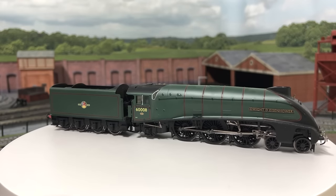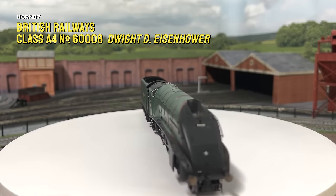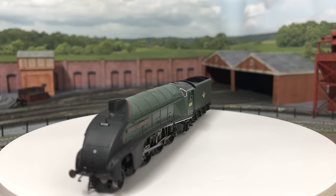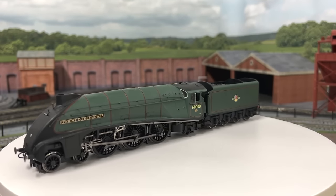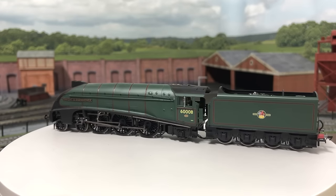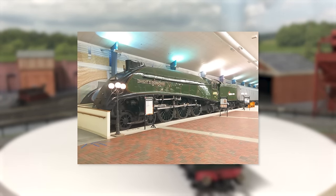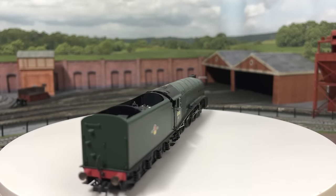Another preserved A4, number 60008, Dwight D. Eisenhower. This is the one that is preserved in America, so I had to get a model of it. I gotta represent, right? One of these days, I would love to fly to Wisconsin to see her in person. Soon, Dwight, we will meet.